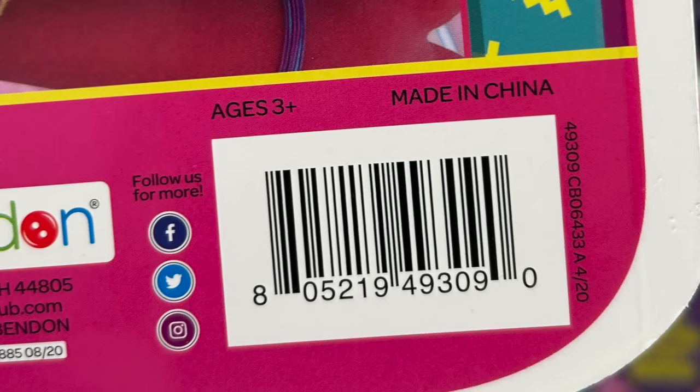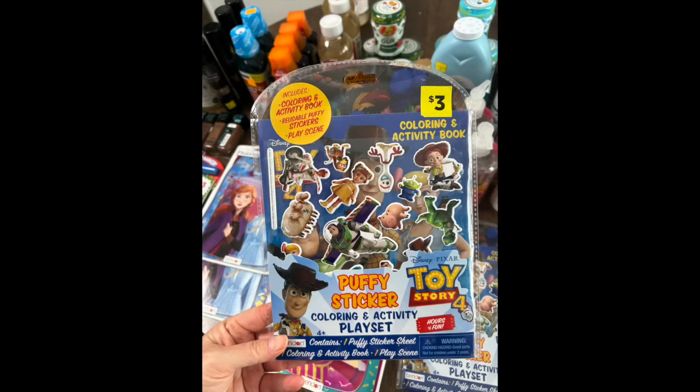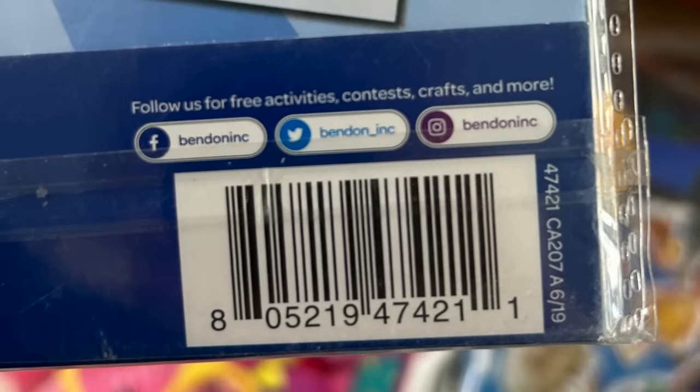And these are the ones that penny. And I mean, that's just a fabulous price point. We have this Toy Story sticker book. How cute is that? It's going to make a really nice addition for an Easter basket. So we're just going to move along with this video.